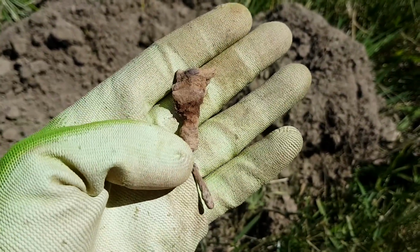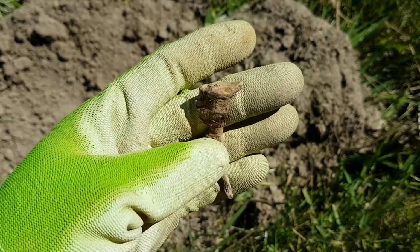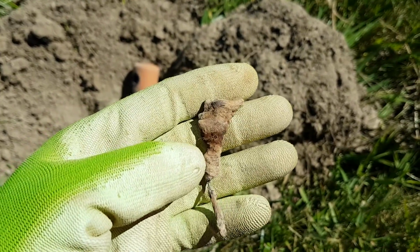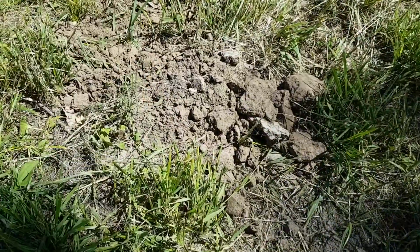Well, I thought this was a nail, but I showed John and we talked about it, and I think he's right. He says it looks like an old lighter. That looks like the top of an old lighter, and I think he's right. What's that for, filling a hole?